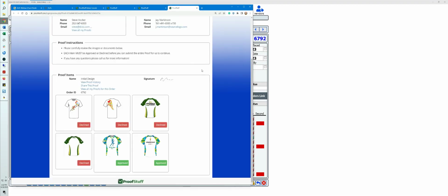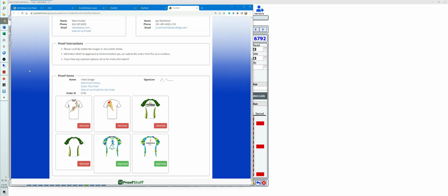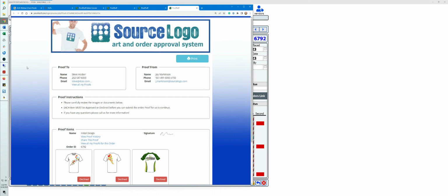So the cycle is always the same. This has now been acted on. We have recorded his signature, everything about the proof, when he did it. You even have options to record the IP address they used, and other information. So that gives you a little bit of extra protection if there's some sort of dispute on what's going on, whatever happened with that order.